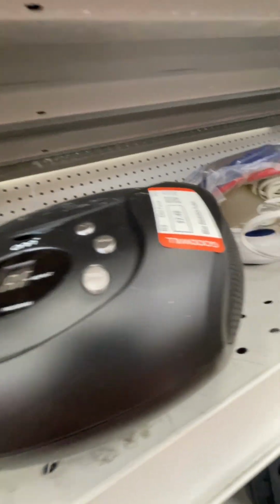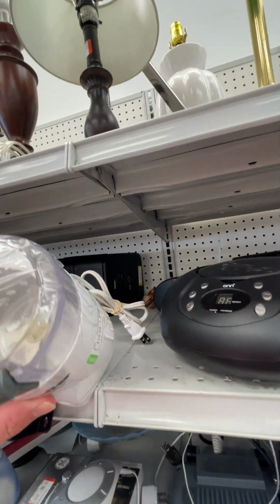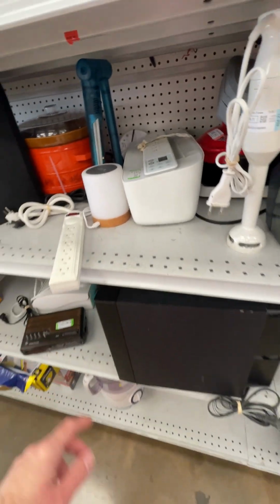Is this a coffee grinder? Here's a coffee grinder. Looks like it's been used though, so I don't want to get that. Some of the stuff I don't mind, but food stuff I don't like to get used.